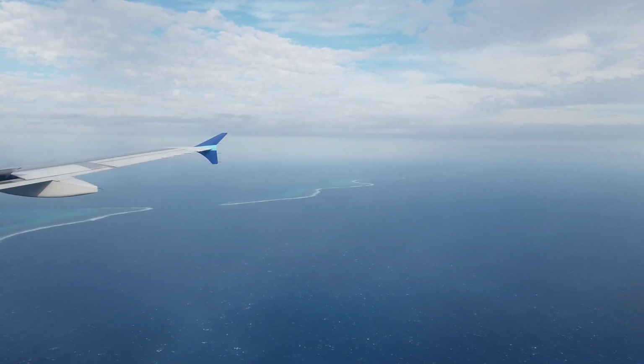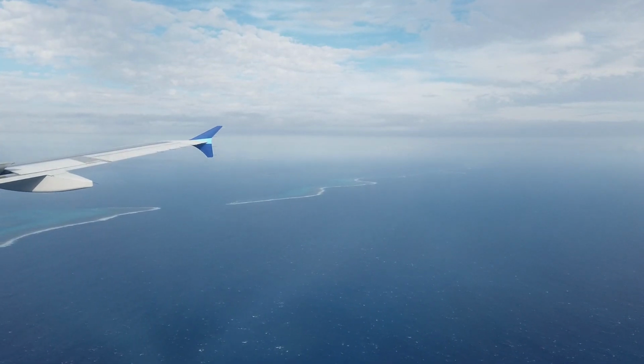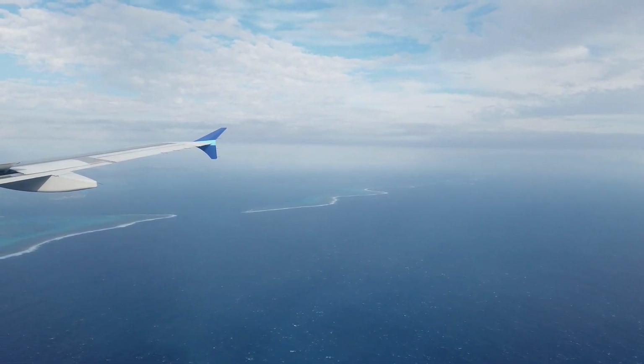And we finally came in to land at this beautiful country with a stunning shoreline that amazes me so much because I've seen nothing like this before.